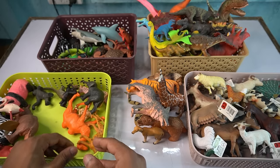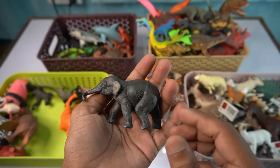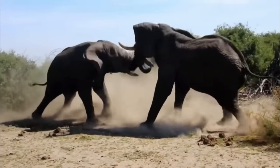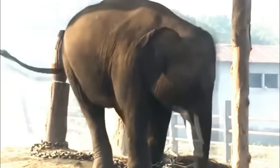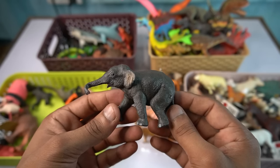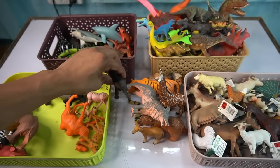And guys, next figure guys, elephant. Very nice look, cute elephant guys, design is so nice figure guys. Black cute elephant, so nice figure guys, elephant, so beautiful. So that's the side of this guys, elephant.